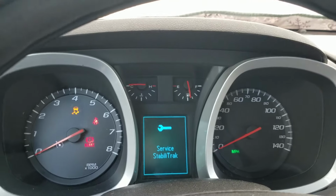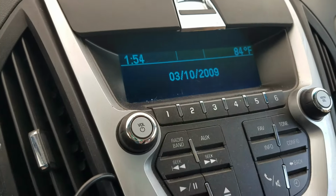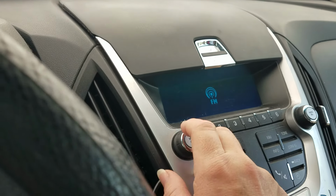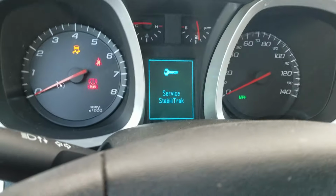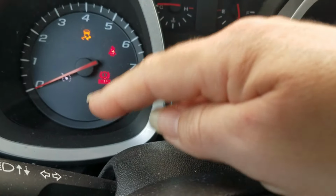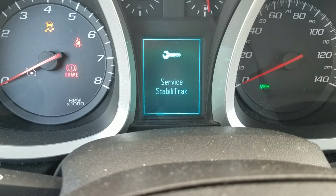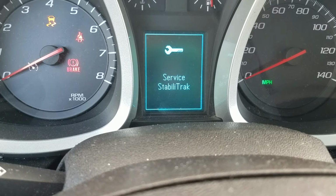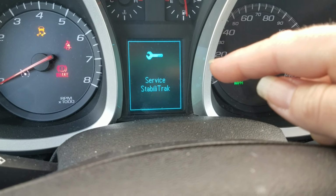So this is what happens on the second position of the ignition key. Service StabiliTrak. That's the wrong date and time. Does the radio work? Yes. Everything checks out as far as power. But what's weird is the computer's been reset and the check engine light is off, but service StabiliTrak comes on. So my question is this, it's not starting because of something with service StabiliTrak.